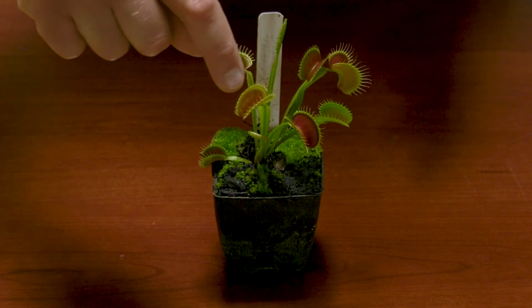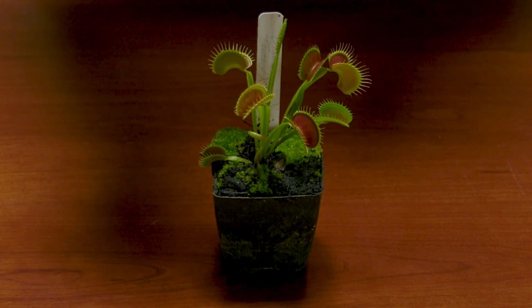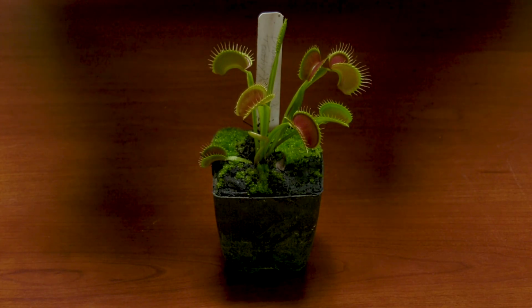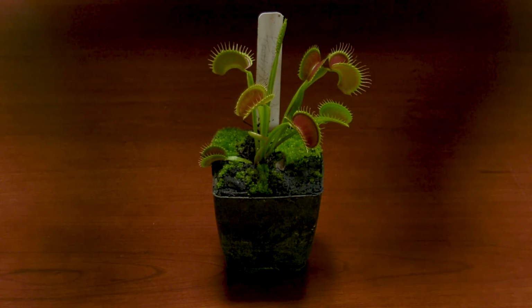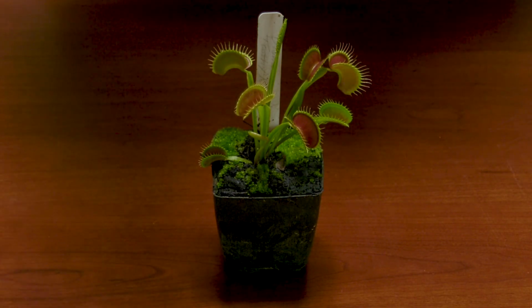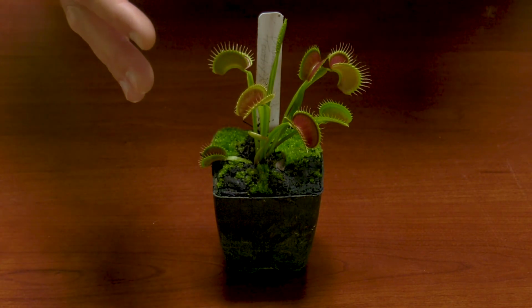On the inside, there are tiny, tiny little hairs. If one of those hairs gets bumped, the plant starts paying close attention. But it doesn't do anything yet, because it might have just been a gentle breeze, maybe a raindrop. But if that plant gets a bump in one of its hairs a second time, then the trap snaps shut, because the plant figures it's probably something crawling around on the inside of that leaf.